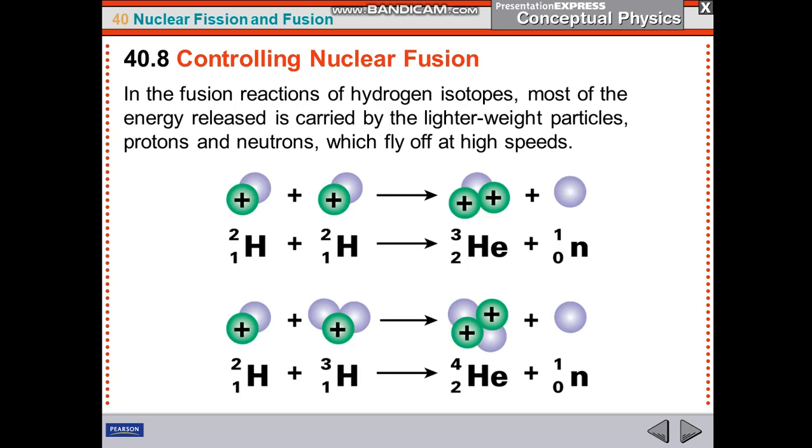In the fusion reactions of hydrogen isotopes, most of the energy released is carried by the lighter particles, protons and neutrons, which fly off at high speeds. You can see in the figure, two hydrogen isotopes combine to form helium, releasing one neutron. Again, you can see 1H2 and 1H3. These are the two isotopes of hydrogen that form helium, and again a neutron is released.